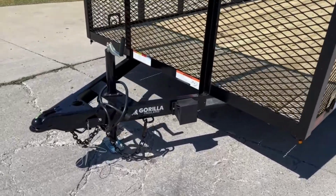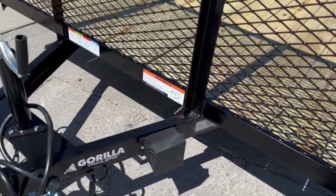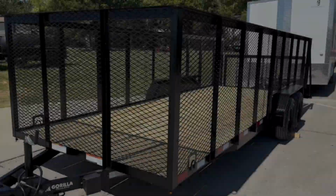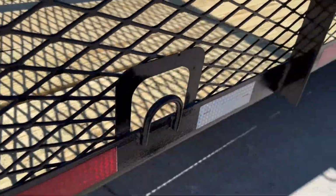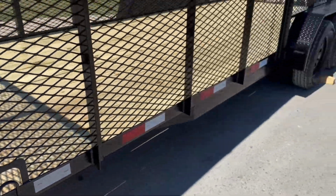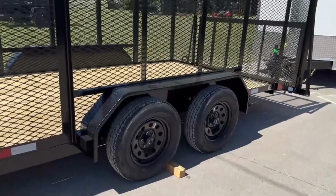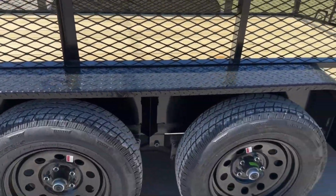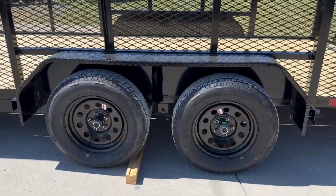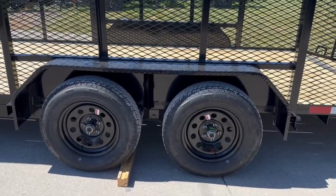This does have your jack coupler, safety chains, as well as your breakaway system. This does have the 4-foot mesh, as well as your built-in tie-down points. We have your diamond plate fenders. This does have 2 Greaseable 3,500-pound axles with brakes on the rear.